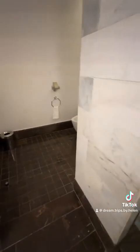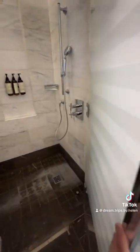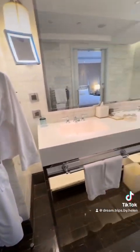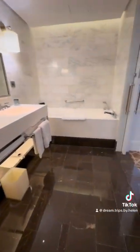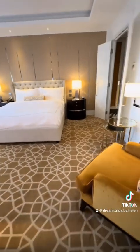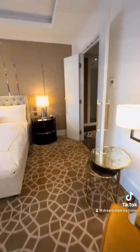And separate toilet area and separate shower with a seat in. Rain shower, love it. Love the accent lighting. Heated towel bar. I mean, really, I don't think it gets better than this.